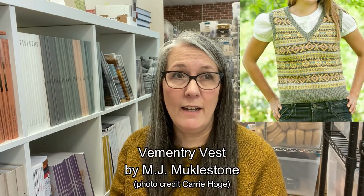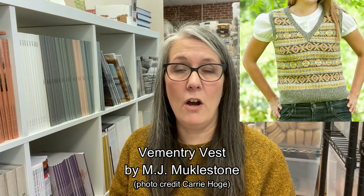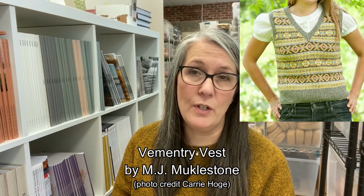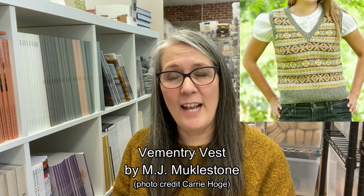We are also, for the first time, going to have some of their DK weight yarn, and that will be for the Vimentry sleeveless vest that you can find on Ravelry. It is designed by Mary Jane Mucklestone, and it's a beautiful, lovely colorwork vest, no sleeves, and it's in DK, so that should knit up in a flash.